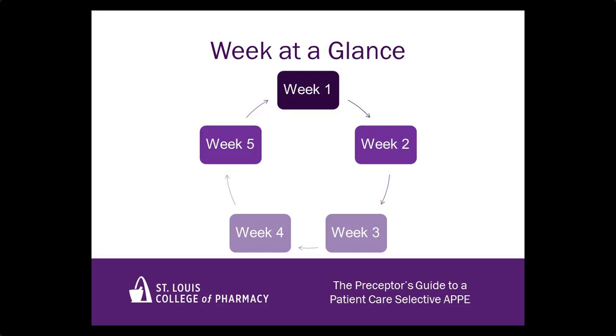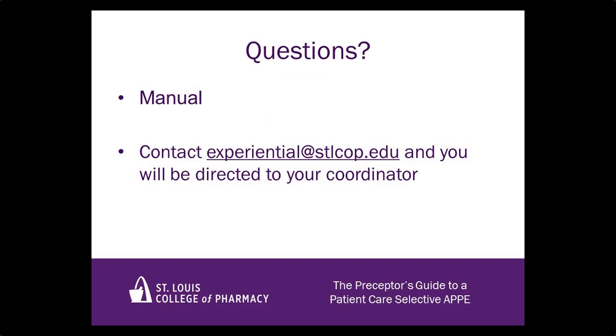You can vary due dates for assignments such that not all are due in the last week so that you can be providing feedback throughout the rotation. If you have any additional questions on how to engage your student in your patient care selective rotation, please search the APP manual for more detailed information, or you may contact the Experiential office and you will be directed to your coordinator.